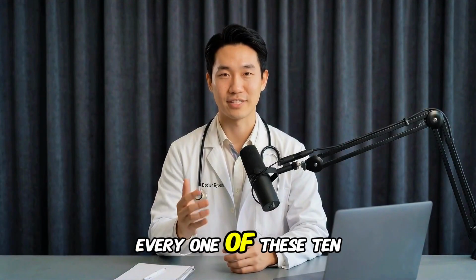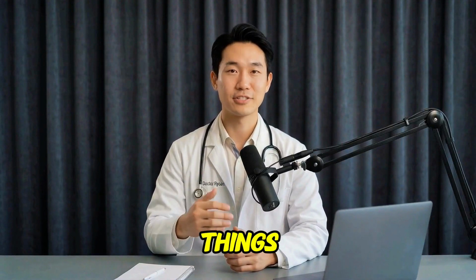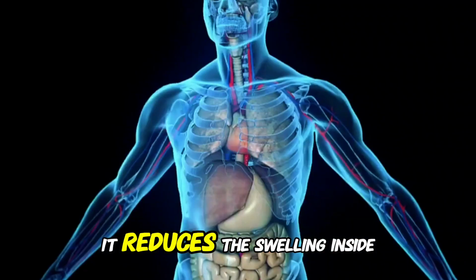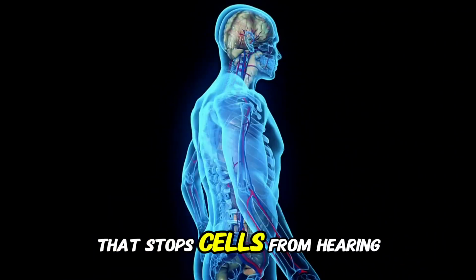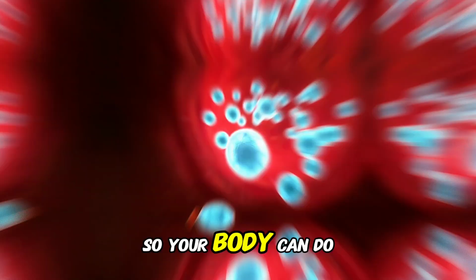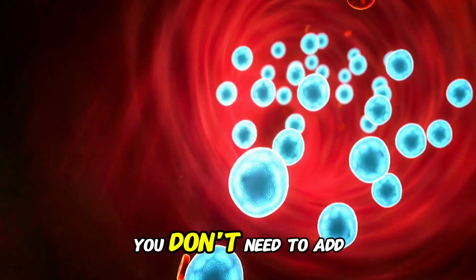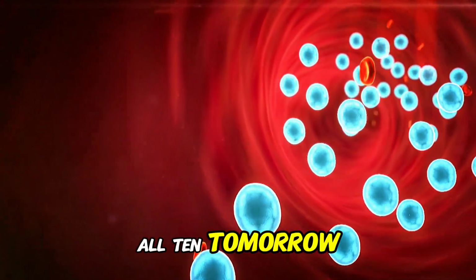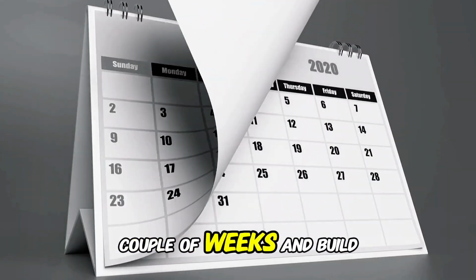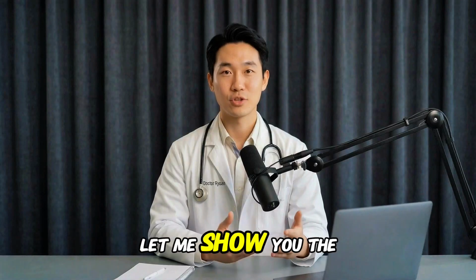Every one of these 10 foods does one of 3 things. It slows sugar from entering your blood. It reduces the swelling inside your body that stops cells from hearing insulin. Or it wakes up the insulin receptors so your body can do its own job again. You don't need to add all 10 tomorrow. Start slowly over the next couple of weeks and build up. Let me show you the first one.